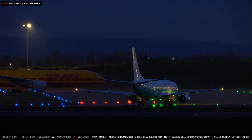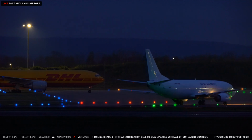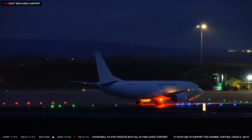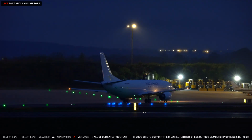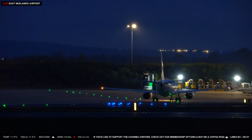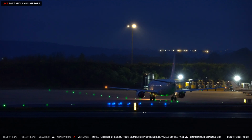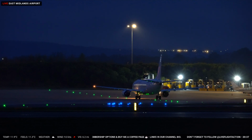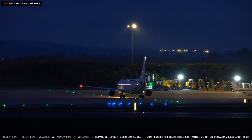There we go, that one making its way to its usual, well maybe not. Let's have a look, where's this one off to? There we go. A little bit off the centre line there, making its way onto its usual stand this evening next to the RVL Cessna. Next inbound though, the Chewy service in from Tenerife, that one on final approach now.